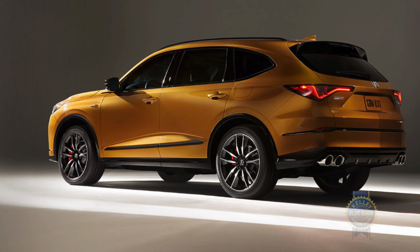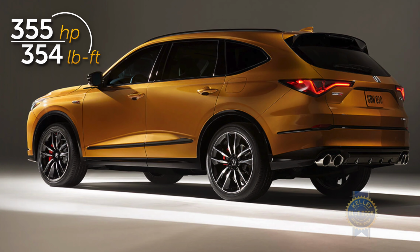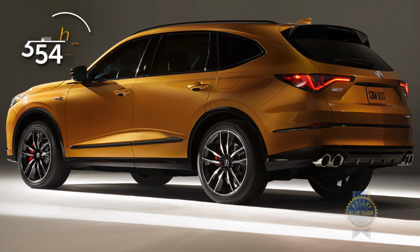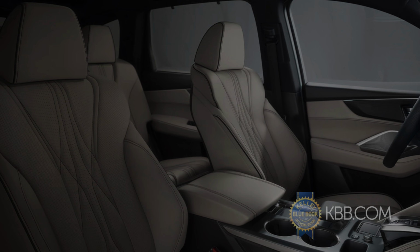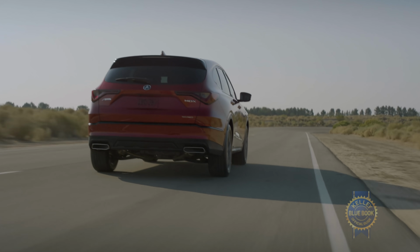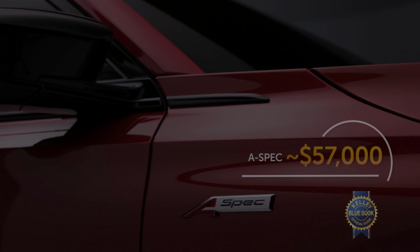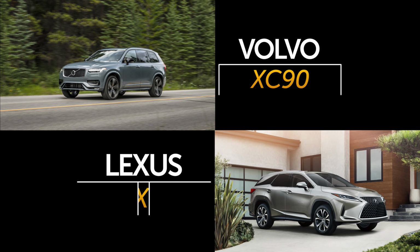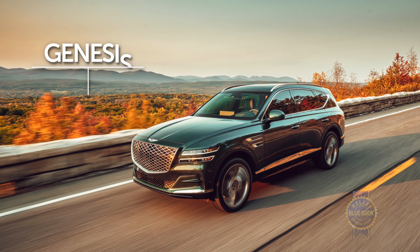I should also mention there is a racy MDX Type S variant featuring standard all-wheel drive and the same 3-liter turbocharged V6 found in the Acura TLX Type S sedan. Though, as of when we made this video, I haven't driven it yet. Aww. On the other hand, if you want a sportier-looking MDX minus any actual performance enhancements, the roughly $57,000 A-Spec package awaits you. Among the competitive set are the Audi Q7, Volvo XC90, Lexus RXL, BMW X5, and let's not forget the lovely Genesis GV80.